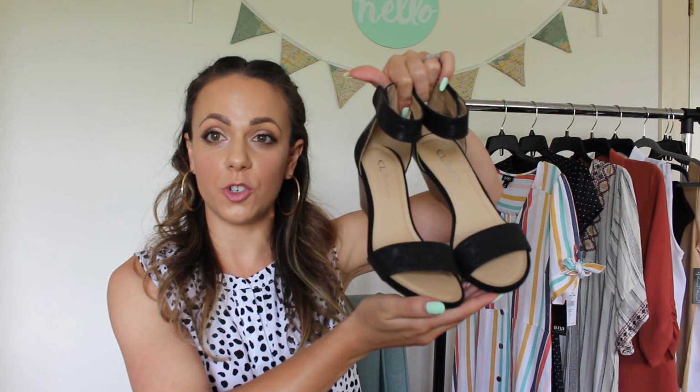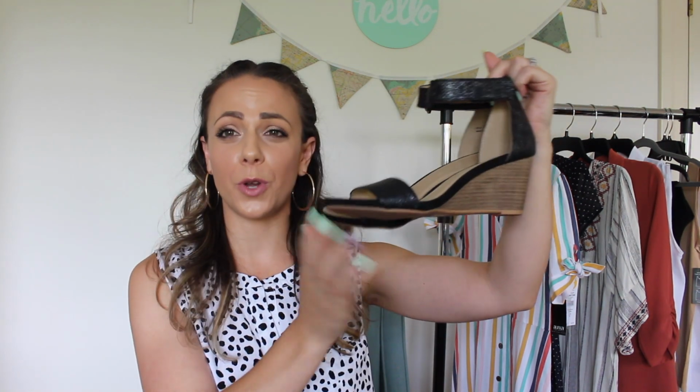Almost done, but you didn't think I was going to skip shoes, did you? Of course I had to go to the shoe section, and I did a black and a brown pair so that I have something for every outfit in my little collection here. So the first pair that I got is by Chinese Laundry, and they're these super, super cute wedges.